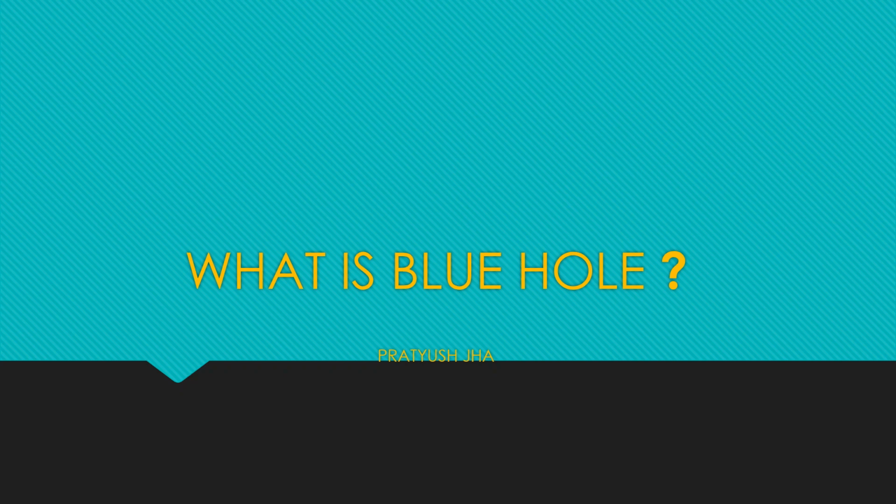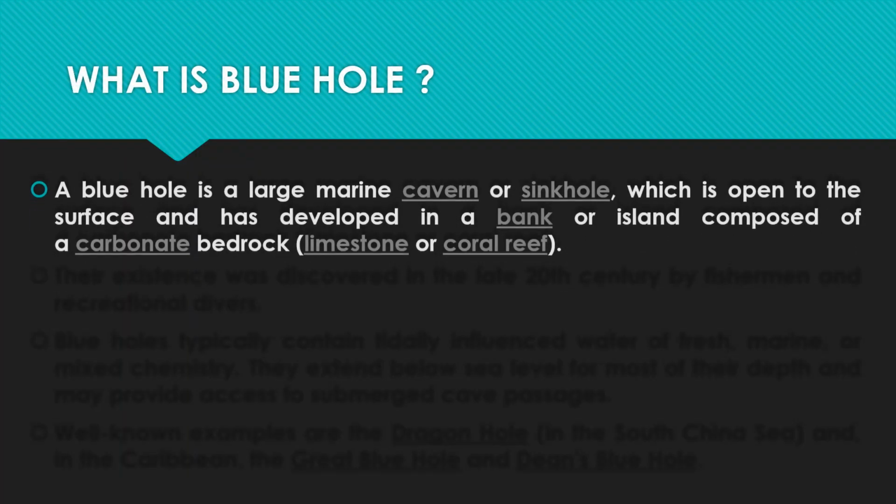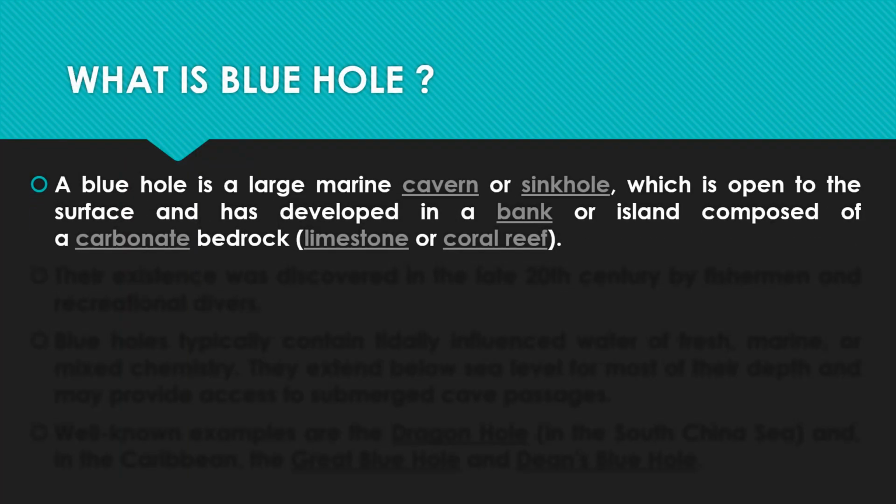Today we are going to talk about what is a blue hole. So let's start. What is a blue hole? A blue hole is a large marine cavern or sinkhole which is open to the surface and has developed in a bank or island composed of carbonate bedrock, limestone or coral reef.